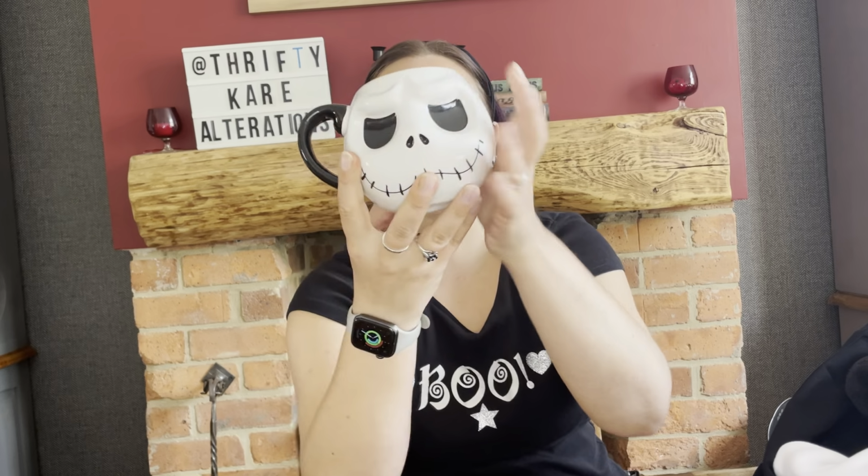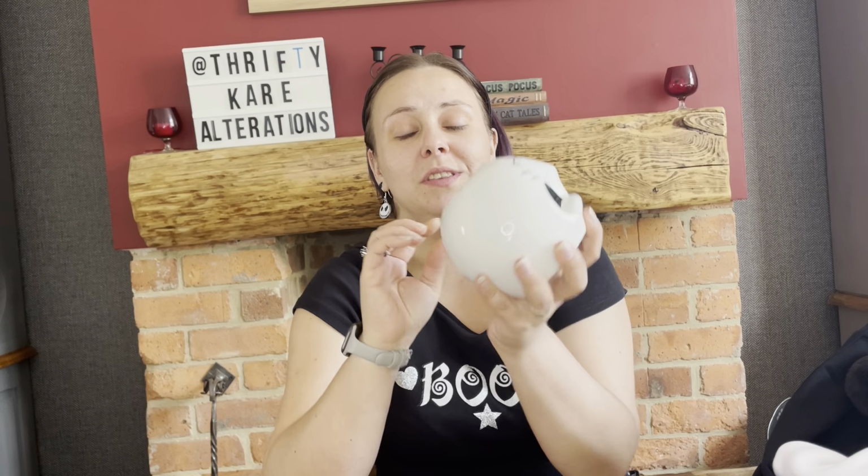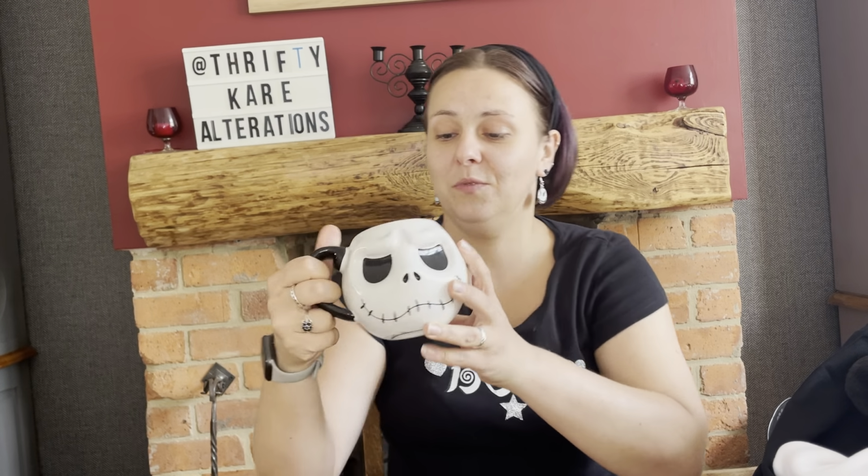Next up, we have the Jack Skellington mug. This is really cool. I love this. So I do have a couple of Jack Skellington mugs anyway in my collection. This one was £5. Really good quality, good size. Can't wait to be drinking my morning tea out of this.